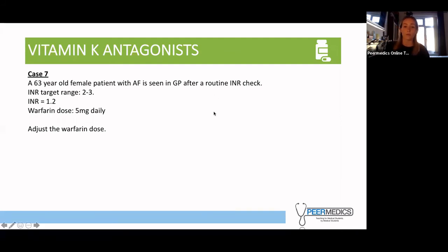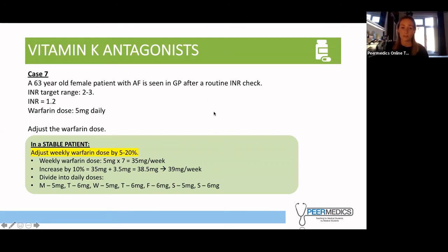Okay. So in this patient, she's a stable patient. She's been on the warfarin for a long time and this is just a momentary INR lapse. So what you do with stable patients is that you adjust their weekly warfarin dose rather than looking at one day and increasing just that one day. You want to increase that dose by 5 to 20%, quite wide margins, I know, but just go by the BNF. The weekly dose that she's on is 35 milligrams a week. If we increase that by 10%, then that's about 38.5, so we can say 39 milligrams a week.